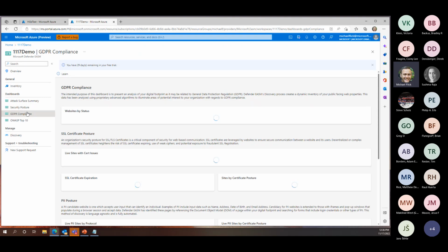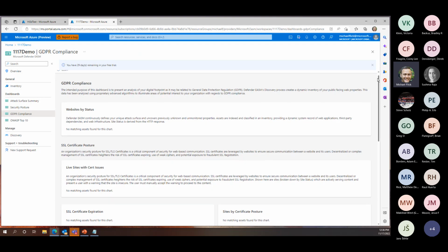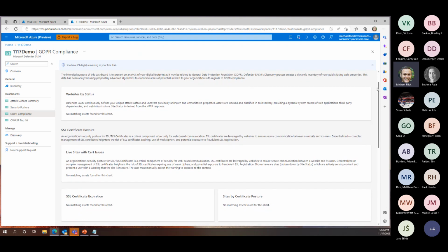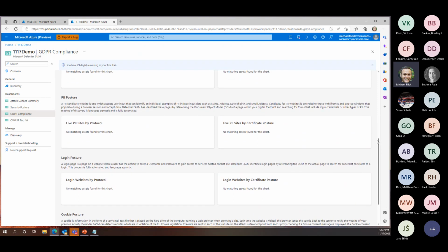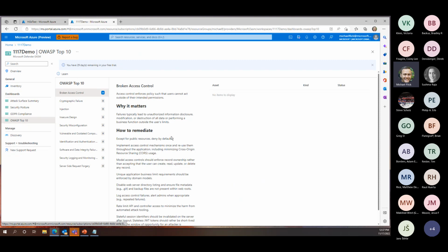I won't go through the specific details for GDPR compliance and the OWASP top 10, but suffice to say that each dashboard relates to highlighting data within your attack surface as it relates to GDPR compliance and the OWASP top 10. Quickly, GDPR compliance, looking at things that might have opportunities for exposed PII, assets that are capturing login information, those types of findings are going to be surfaced within the GDPR compliance dashboard. And then again, straightforward OWASP top 10. It's going to run down through the OWASP top 10 and how it relates to the assets within your attack surface.